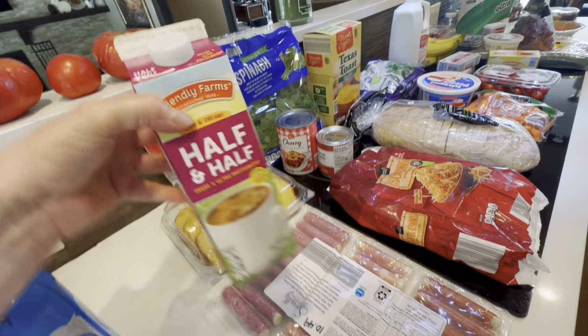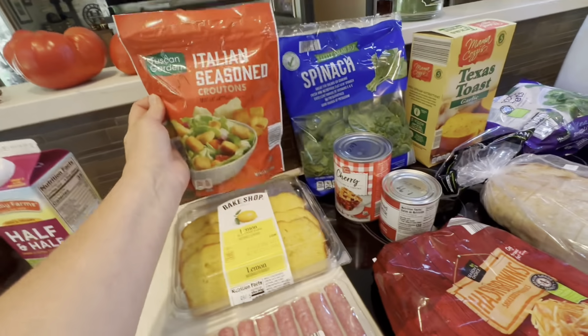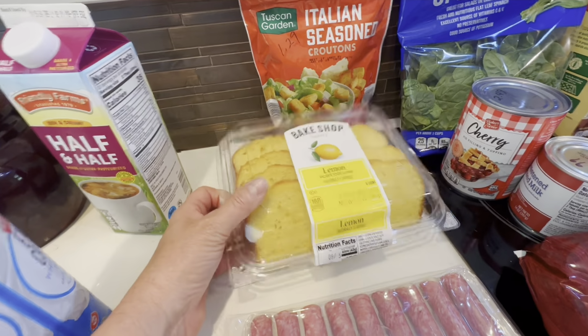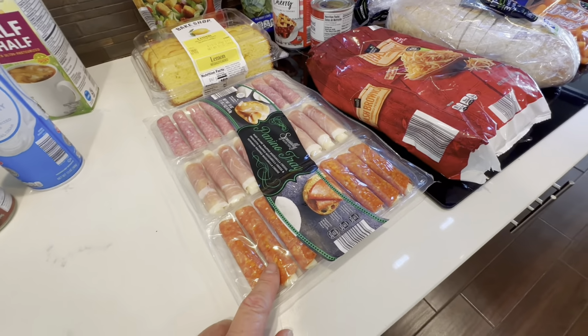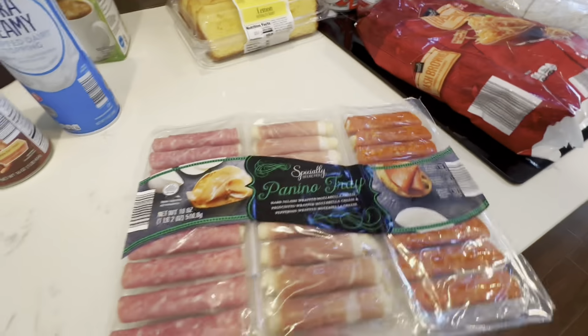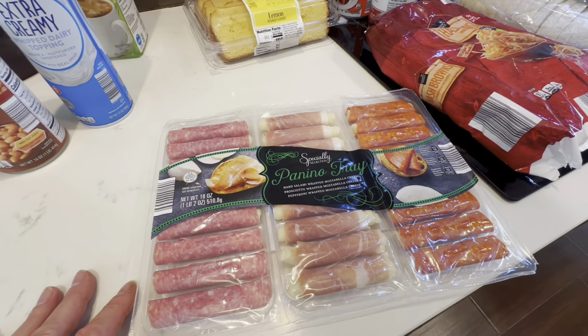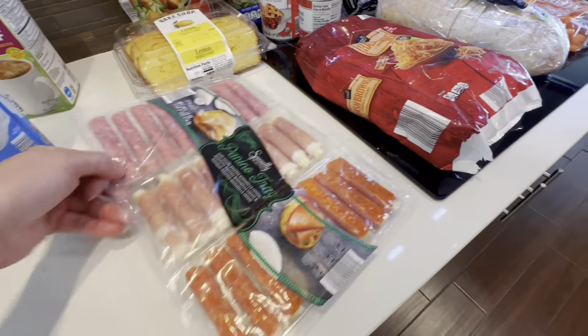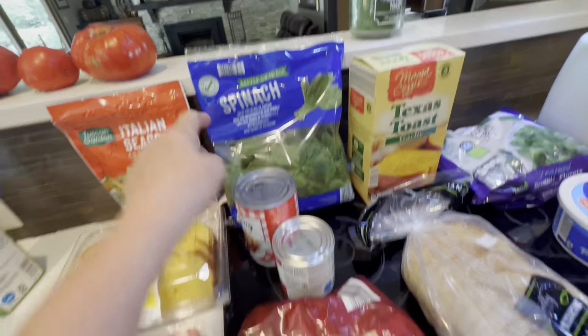$2.79 for this half and half. $1.29 for croutons. This lemon loaf was $3.89. This was one of my more expensive purchases because this was $10.49. I love these though. And since I'm having an Italian meal, I thought I would put these out as an appetizer for my guests. $1.49 for spinach.